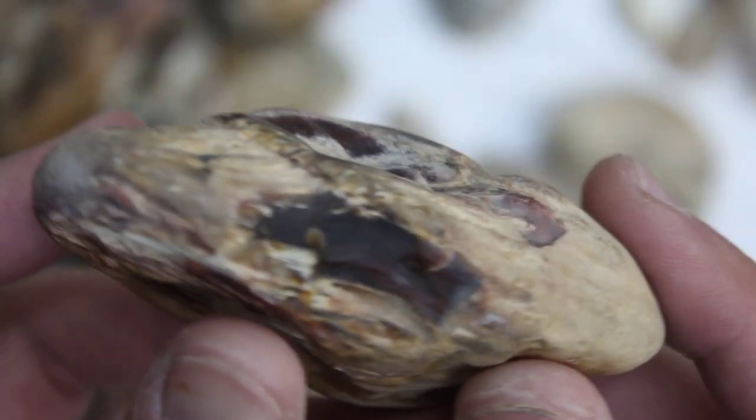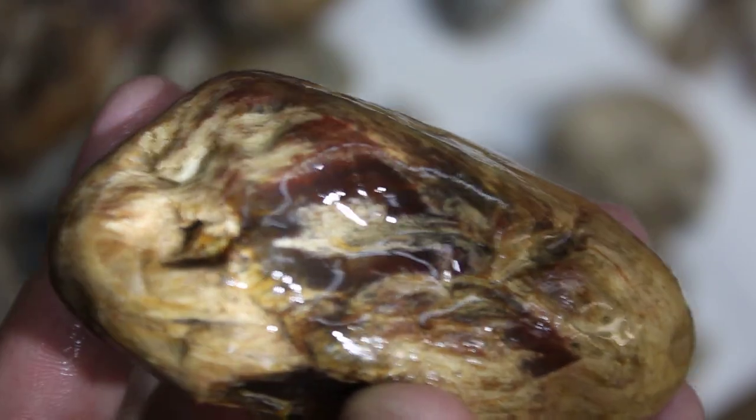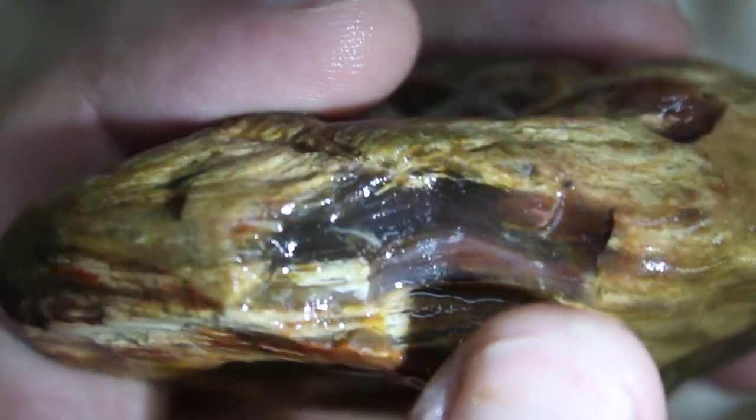Look at this beautiful piece of agatized wood. And my light over here sucks, so I'm gonna be using this flashlight. Look at all the red in there. Look at the texture in this piece. Just beautiful. Those pockets are so clear. Gorgeous piece of agatized wood.